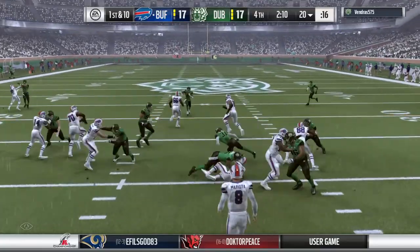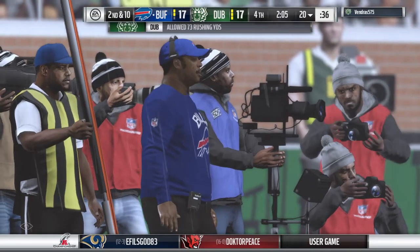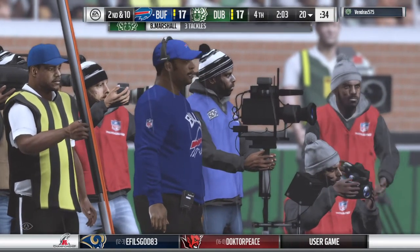They'll run it now out of the gun. And his rough afternoon continues. He's going nowhere again. It's the linebacker, Brandon Marshall, there on the tackle.